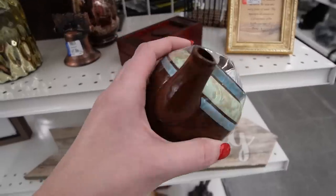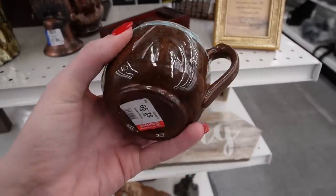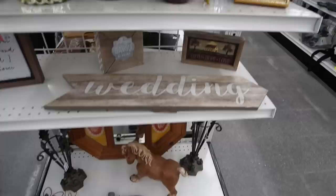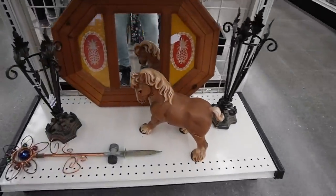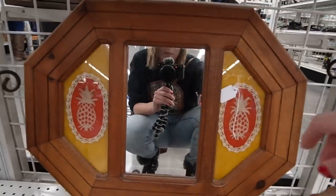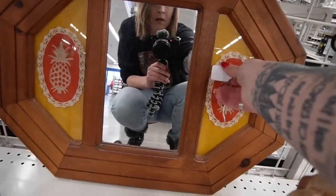This was on the end cap here, but I noticed that there is a boo-boo on the spout, so that kind of sucks. What is that down there? Oh, that's cool. How did they miss that? Oh, I don't know. Maybe because it's on the bottom shelf, Jocelyn. Let's see.